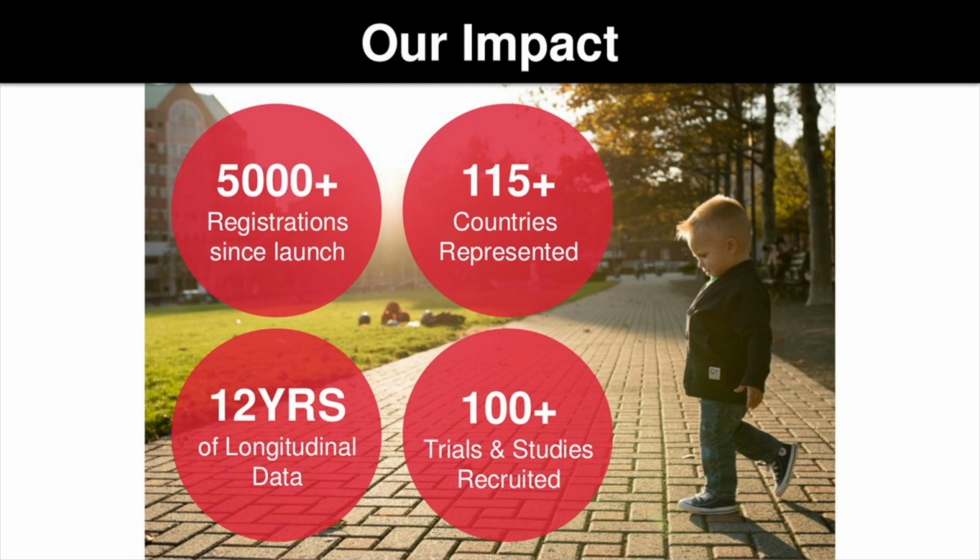We actually have over 5,000 registrants in the registry. It is international. We have over 100 countries represented. We have over 12 years now of longitudinal data on those patients that have been with us since the beginning. And we've helped to recruit for over 100 clinical trials and research studies.